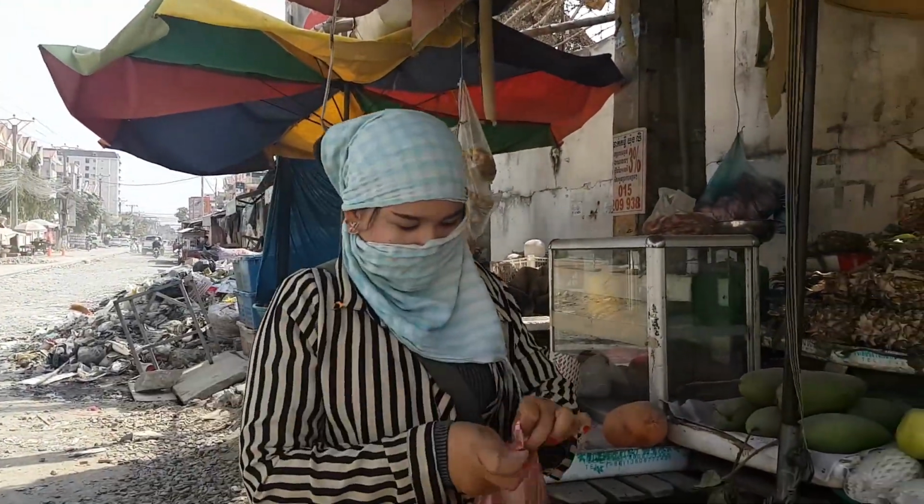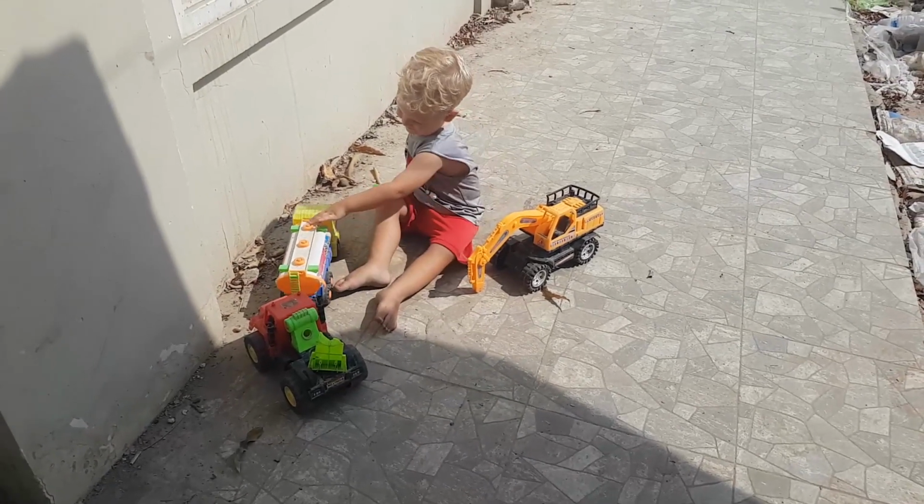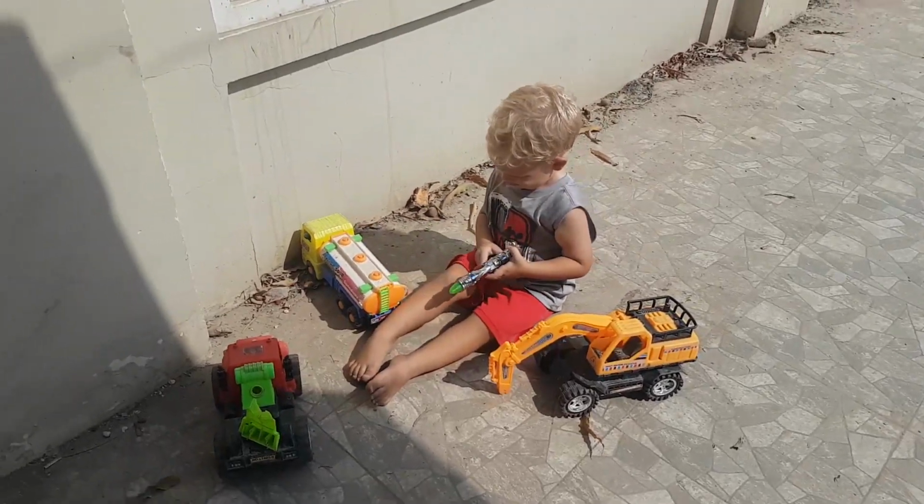My bowen says 3,000. So I'm coming to another market now. Creed's found some toys here. This is one of the vendor's kids playing with these toys. And so he's going to play for a minute.